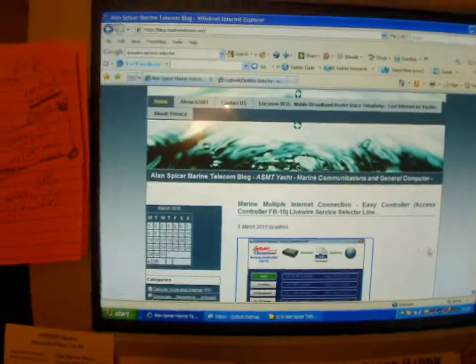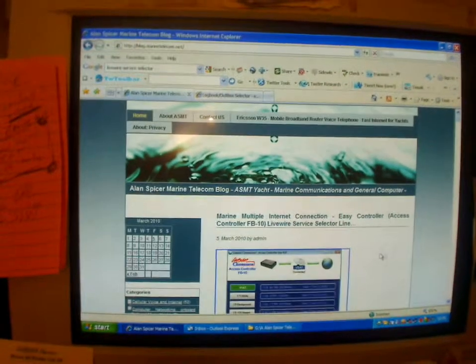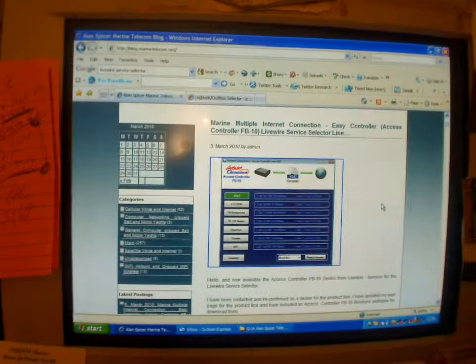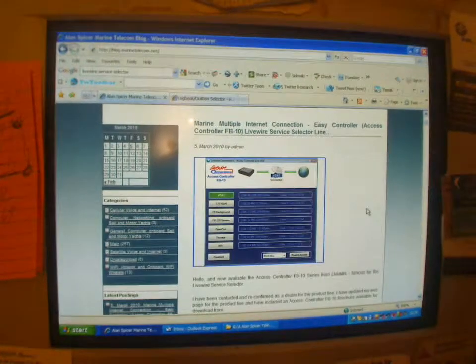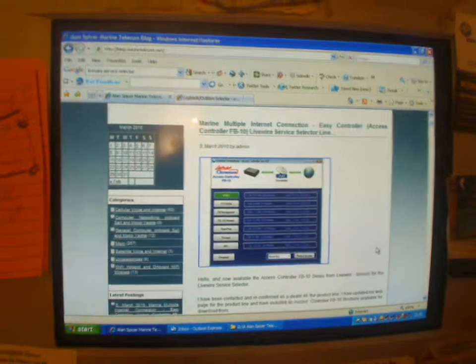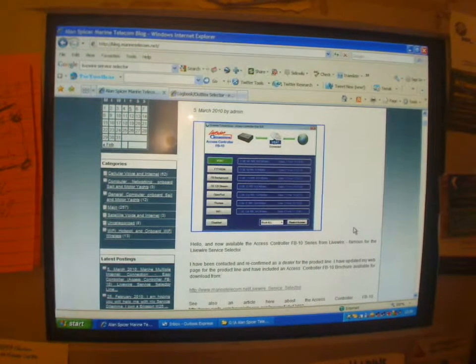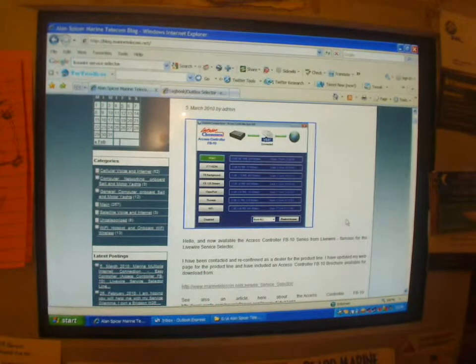Right now I'm just showing my blog, which is blog.marintelecom.net, you'll see, and I've got the Livewire access controller FB-10, which is basically the new line of the Livewire Service Selector product line. It's a router box, designed to take multiple inputs and manage them for you, and allow you to turn individual ones on.